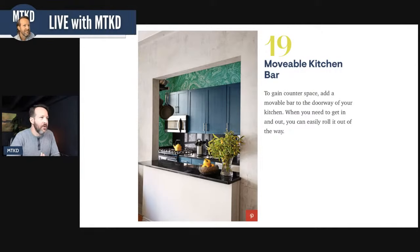A movable kitchen bar. You can see how difficult this list was to try to find things that would actually help us to maximize space in the kitchen. So movable kitchen bar. To gain counter space, add a movable bar to the doorway of your kitchen. When you need to get in and out, it can easily roll out of the way.